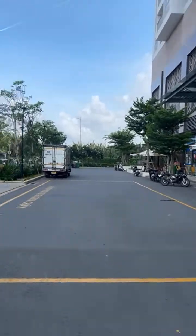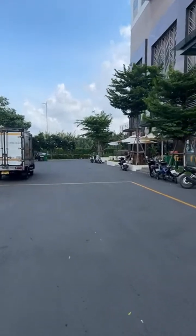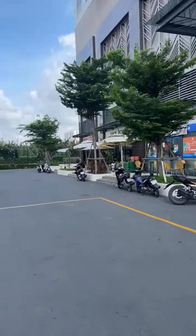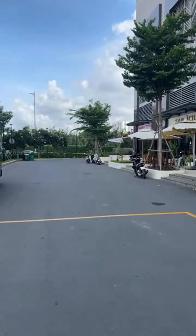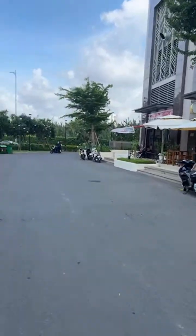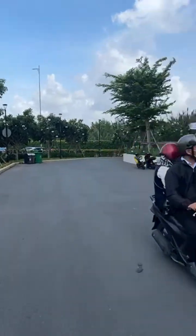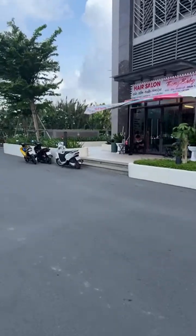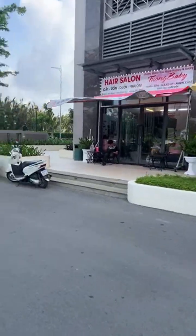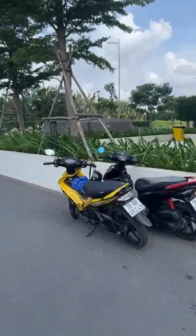Let's go further to look for a quieter place, and I will show you the recreation area in the middle of the buildings. That area actually looks fine, looks more or less peaceful. Here you can get your haircut, barber shop.